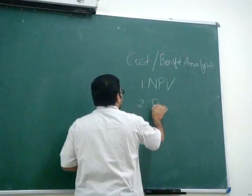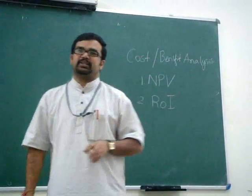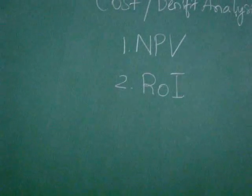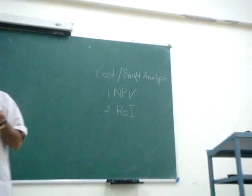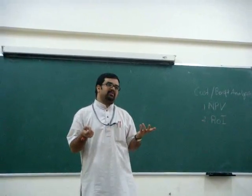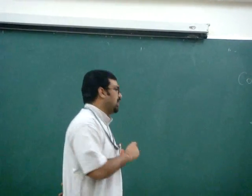Second way, which I have studied in your course, is return on investment. ROI, or what is called the bottom line in business. If I invest this much, what will be its return? Return on investment is actually a ratio x to y, where x is the benefit, y is the investment. If I invest this much, for every 1 rupee invested, what will be the profit? That is what we call the bottom line in business. You can do that kind of studies.